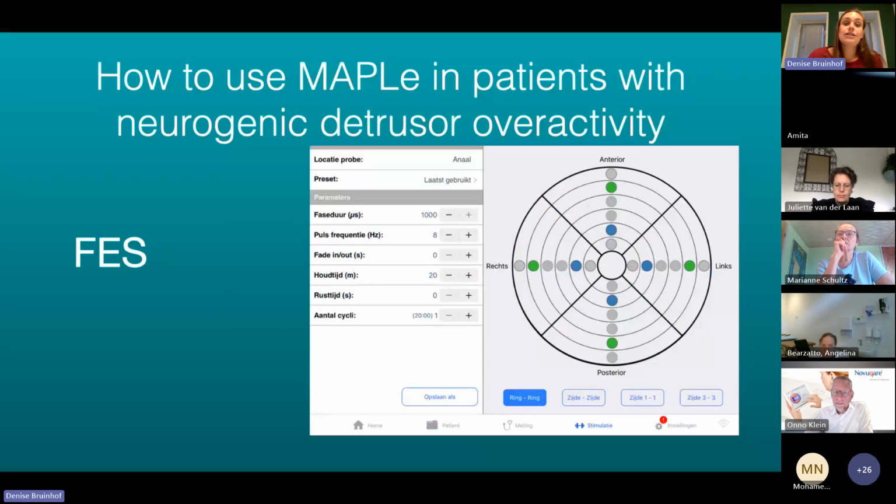That was EMG in neurogenic detrusor overactivity, and then there's also functional electrostimulation. We try in these patients to do quite the same as the Interstim in a different way, so to really reduce bladder contractions. What you can do is 1,000 microseconds and 8 hertz for 20 minutes, just 6 weeks in a row. Also, this is a preset. It's called OAB, I guess. So that's just fine. It's easy to find. And you can, of course, combine this with the EMG treatment.